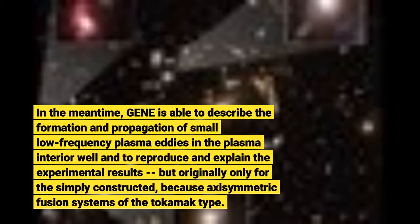In the meantime, Gene is able to describe the formation and propagation of small low-frequency plasma eddies in the plasma interior well and to reproduce and explain the experimental results, but originally only for the simply constructed, because axisymmetric, fusion systems of the tokamak type.